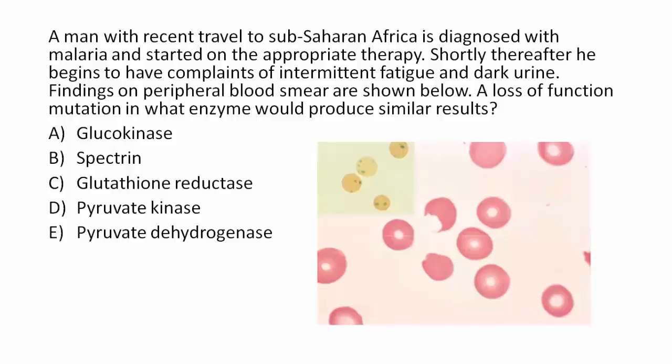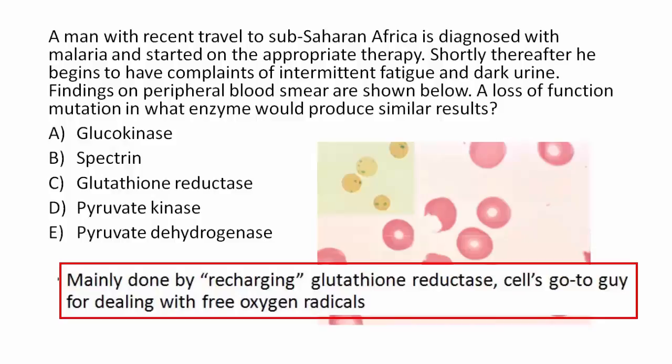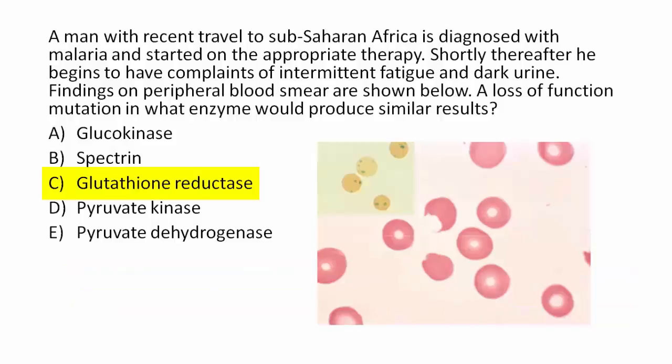So we have a person who is diagnosed with malaria and started on appropriate therapy. Remember that anti-malarial meds such as primaquine are drugs that are going to generate significant oxidative stress in red blood cells. So those are one of our key drugs to trigger thinking about the HMP shunt. Now let's take a look at our answer options: glucokinase, spectrin, glutathione reductase, pyruvate kinase, and pyruvate dehydrogenase. It helps here to think about the purpose of our pathway. The purpose of the HMP shunt is to generate NADPH for the purpose of recharging glutathione reductase. So if we lost glutathione reductase, it's pretty much the same as losing the HMP shunt, which brings us to our answer C, glutathione reductase.